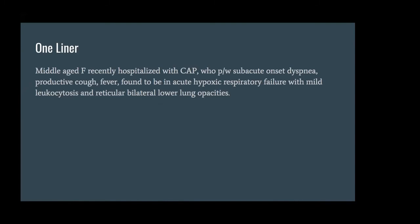Sorry, let me just make a comment. To me, the one-liner should be the step to coming up with the right answer to what's going on. So to me, the other piece of information that I would include here is that her recent hospitalization was for a pneumonia treated with 7 days of Levaquin. And I think that's a key piece of information, because if we're now dealing with a reticular pattern and we're thinking maybe we didn't cover the right bugs, the fact that you got treated with Levaquin is really very important. Agreed, thank you.